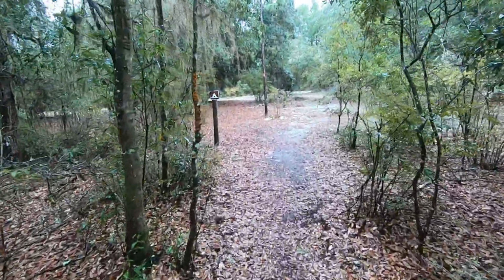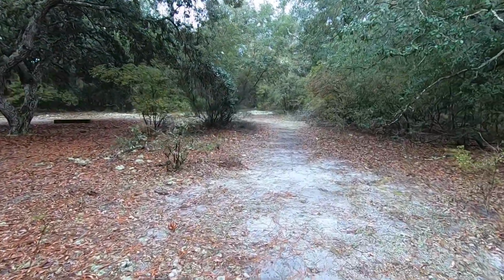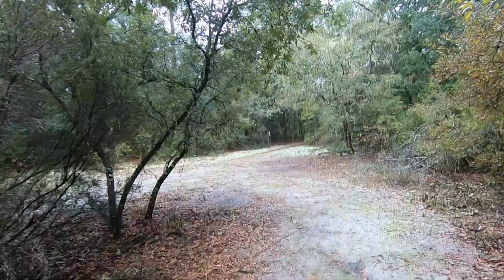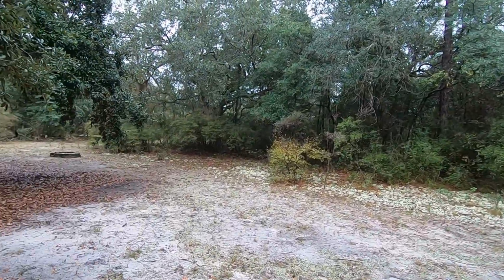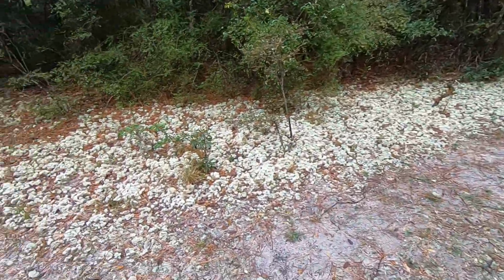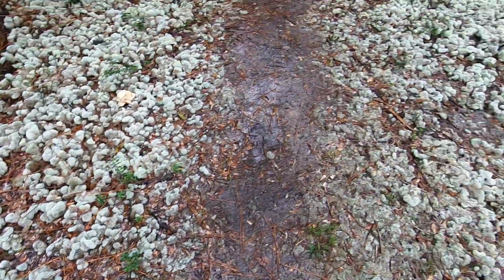Oh, look, here's another little camping area. Another camp spot back in here for first come, first served primitive camping. Right back in there, you can see the fire pit, a little clearing. Not as clear and nice as the other one we saw. A bunch more of this moss. It's crazy. Everywhere.